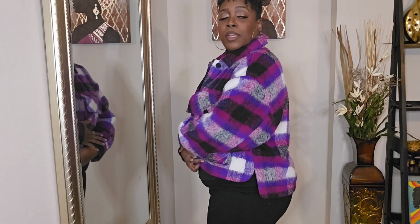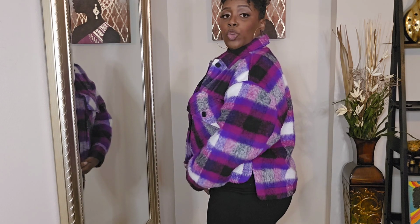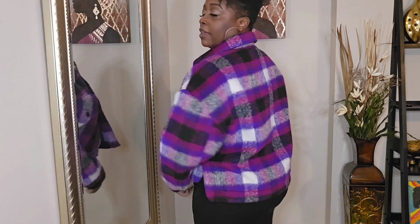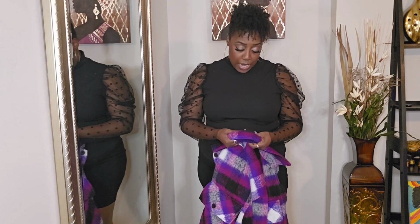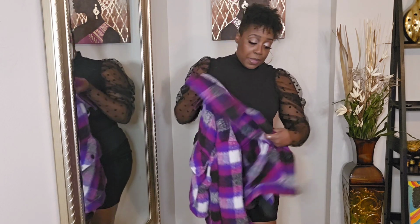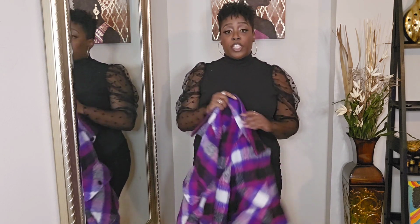Look at how it has that slit here in the bottom of it, so it's a little shorter in the front. But yeah, I think this is so cute. This is darling. I love this little coat. I don't think I mentioned it's by Blank NYC. If you're familiar with Blank NYC, you know they put out good product, and that explains why the quality on it is just so good.